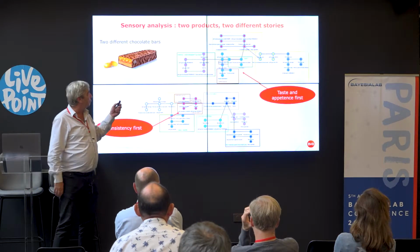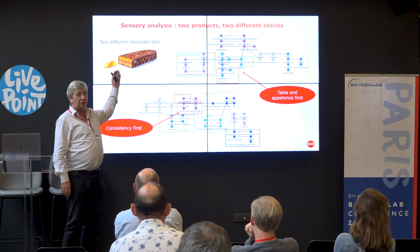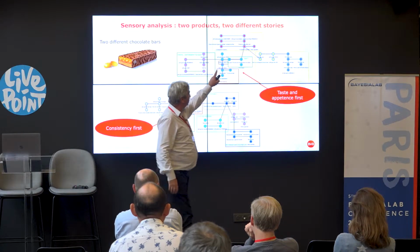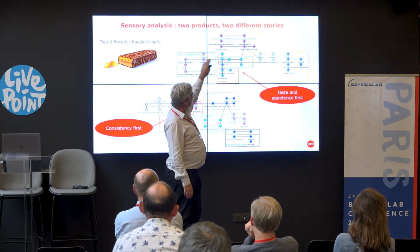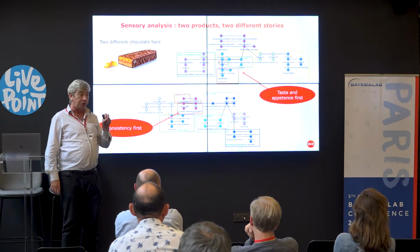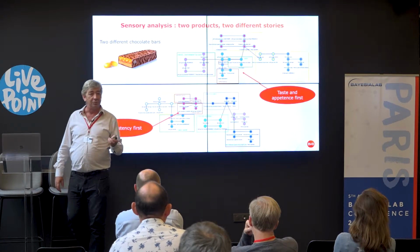Another example, very interesting, is on chocolate bars. We have to test different chocolate bars, and for each product, with the same items, we have done a network. And what we've seen on the global evaluation for the first product is that the taste and the appetence are the two principal dimensions. For another, the first dimension is the consistency.